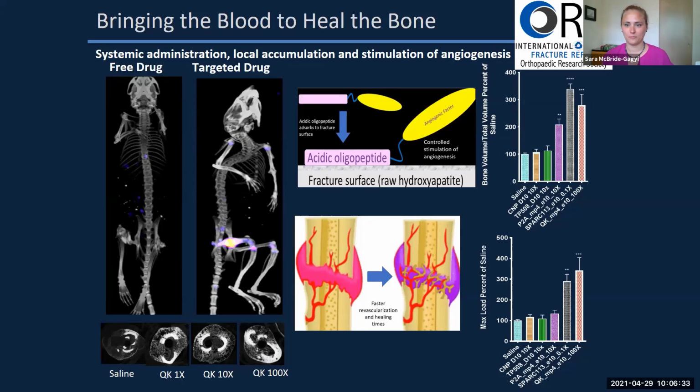Bone fractures represent a huge health issue, as we all know. Patients over the age of 65 have a 1 in 3 chance of dying within a year due to their fracture, and this represents a large public health problem, which most improvements have largely revolved around stabilization of the fracture and not the generation of new medicines. And so there's a great need to develop new drugs to treat bone fractures.